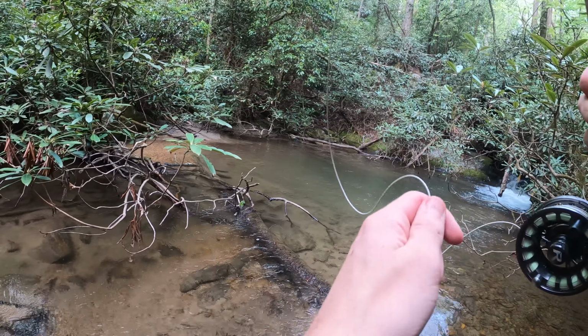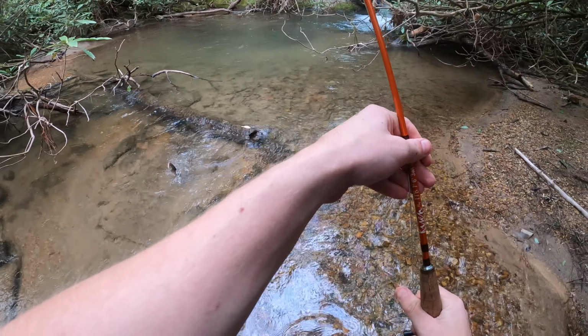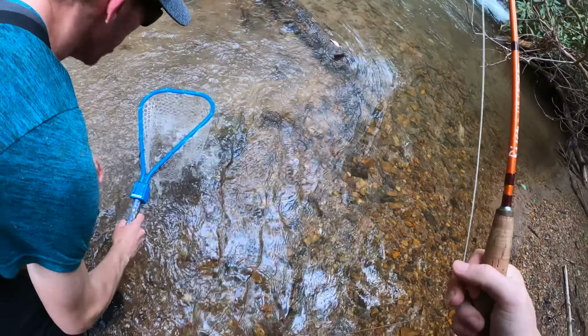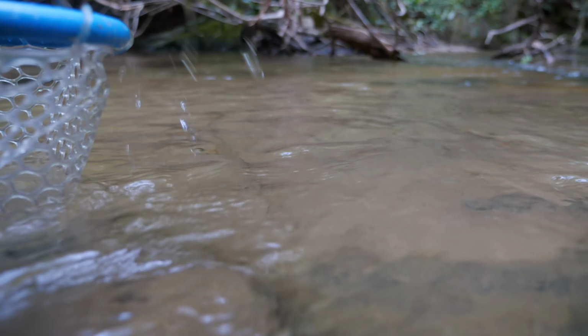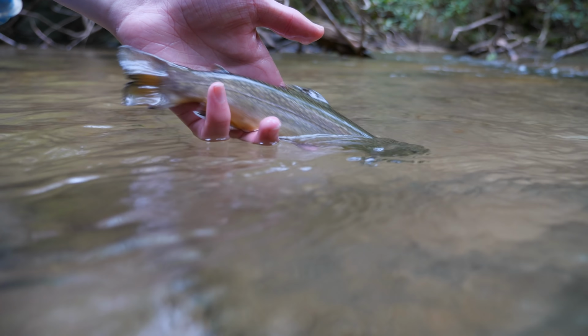Oh, it's a giant. Cast again. It's a big brown. I see it. It's a brookie. It's a brookie. It's a big brook trout. Got it. What the heck? Watch it. That's a stock brookie. Holy cow, my heart is racing. That is a giant though. It's bigger than the brown.